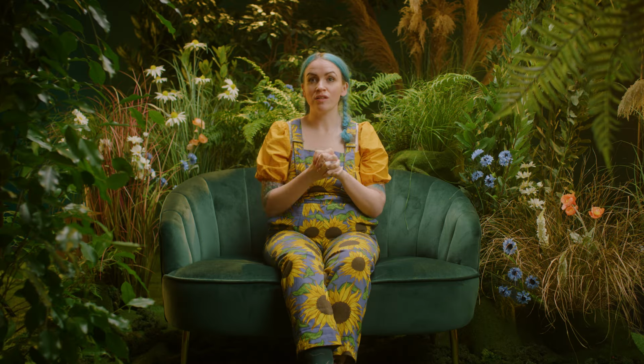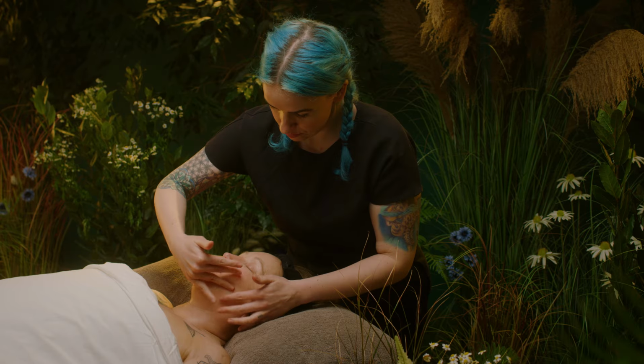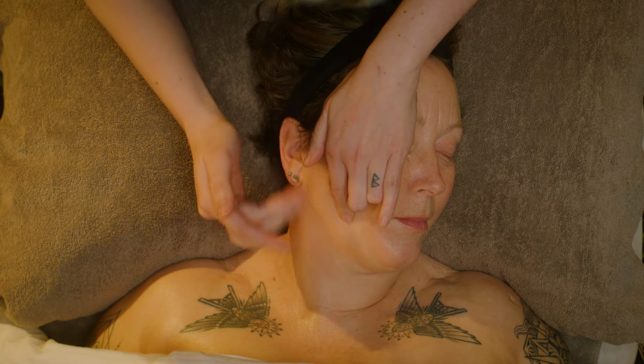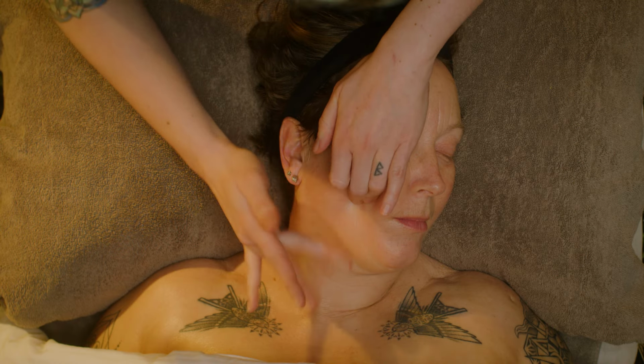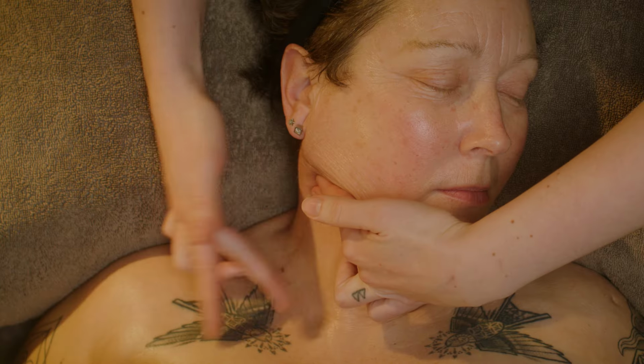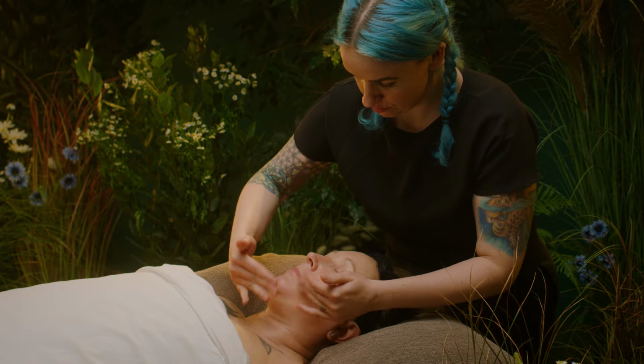There's also some really lovely tapotement on the face as well. Tapotement is where we will be doing little flicking motions or little tapping motions across all of the face. It's really good for that radiant glow after the treatment as well. And it's really good to get all of those lovely things flowing.